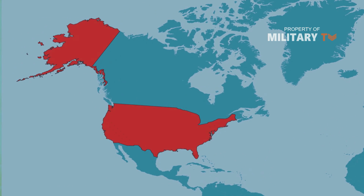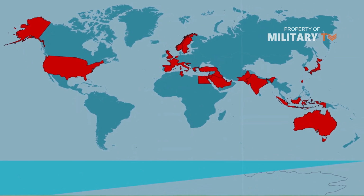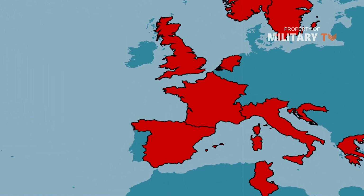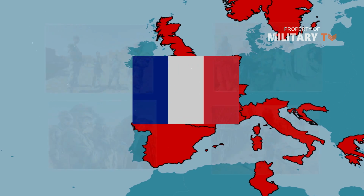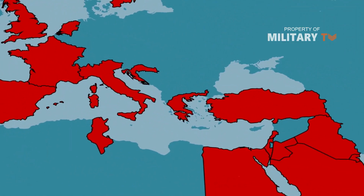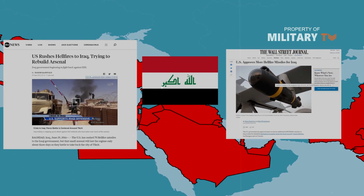Outside of the United States, here are the nations that use the Hellfire. International operators also have used the missile in counterinsurgency operations. France, for example, has employed Hellfire missiles against militant groups in Mali and northern Africa. Iraq has also used Hellfire missiles against ISIS fighters within its territory.